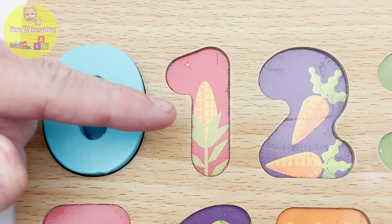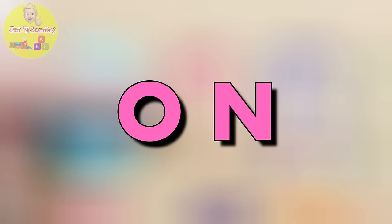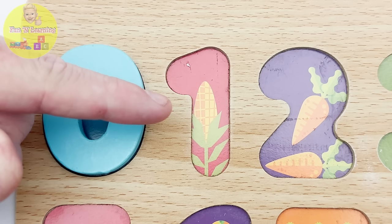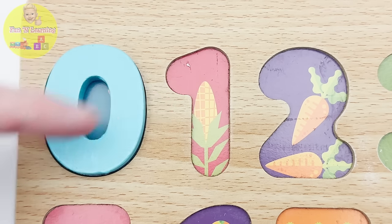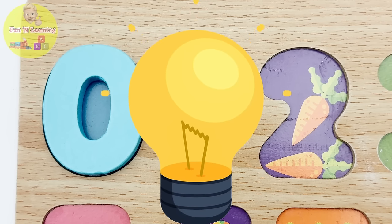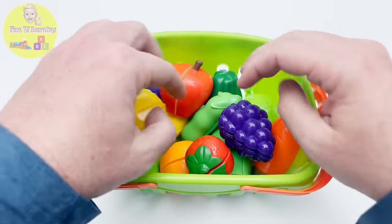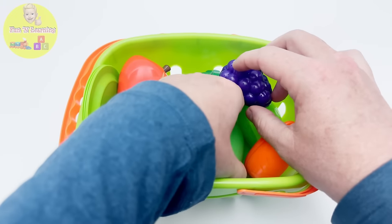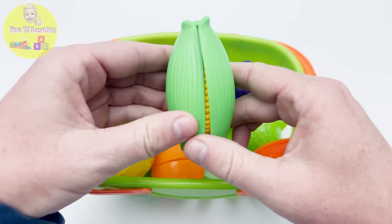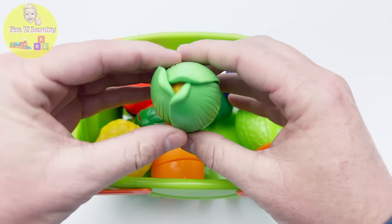After 0 comes the number 1. Let's spell it. O-N-E. Our number 1 has corn on it. Corn is a tall grass that produces cereal grains. It was first grown by the natives of Mexico 9,000 years ago. Maybe this corn is a clue for our missing number 1. Let's see. Oh, look! I found some corn. Let's remove the husk or other protective layer and see what's inside.